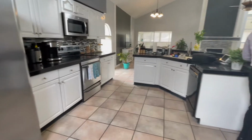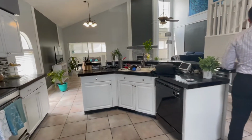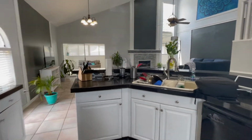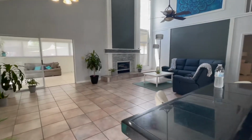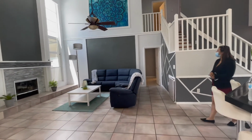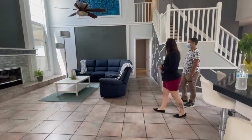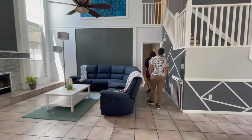Roof has 6 years, AC 2018, thermal and electrical pocket check. Master downstairs, 3 bedrooms on top, pool in the back, obviously. If you have any questions, let me know. A lot of people coming for the open house.